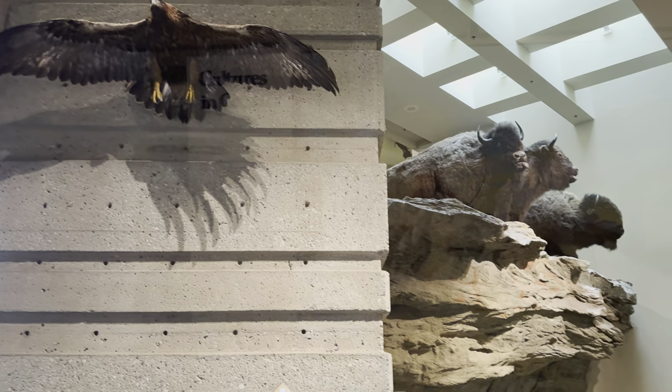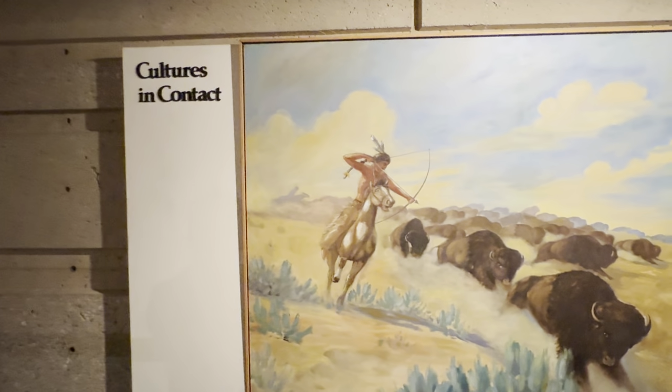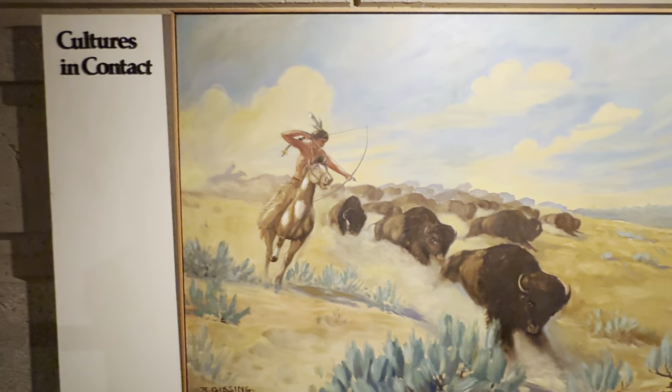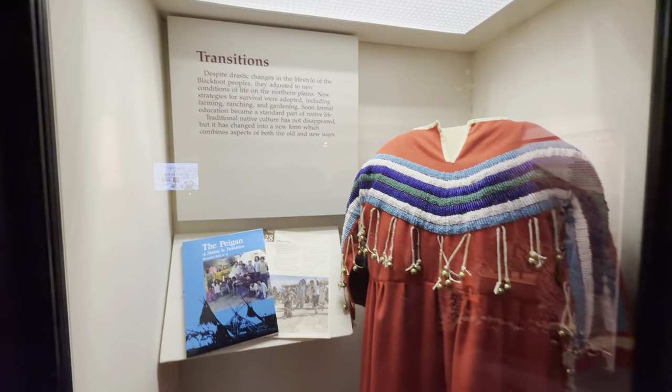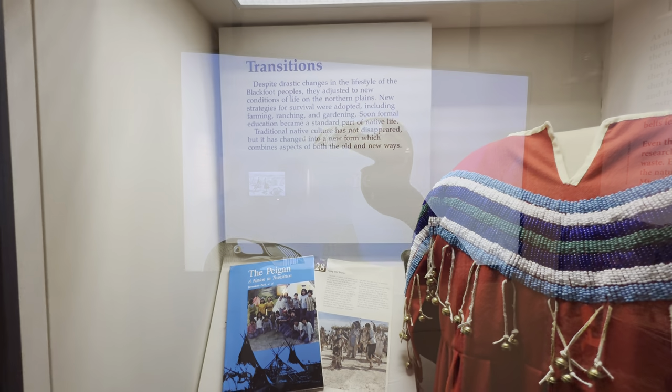Now, let us delve into the fourth level of this museum. It is called Cultures in Contact. The arrival of the European settlers in these lands, and the positive and negative impacts they had on the plains people, is portrayed in this level.